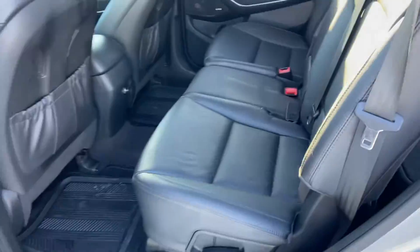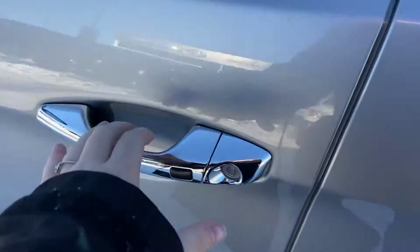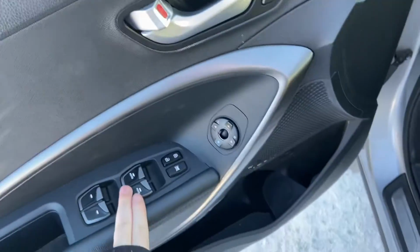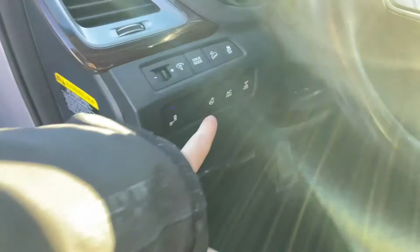You have the all leather interior with the heated back seats and the sunshades back here. Your all leather floor mats. And then again, it does have the keyless entry, the push button start, and the aftermarket remote start. It's got your power seats with your two memory seat settings, your auto up and down front windows. It's got your heated steering wheel.